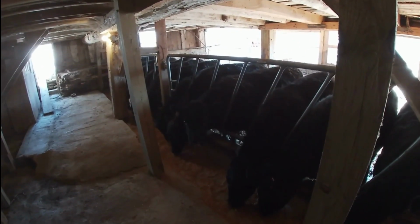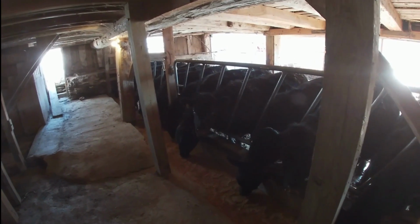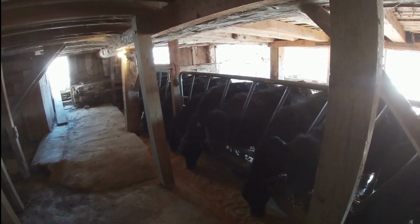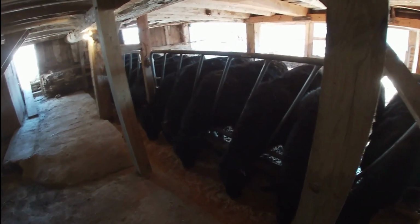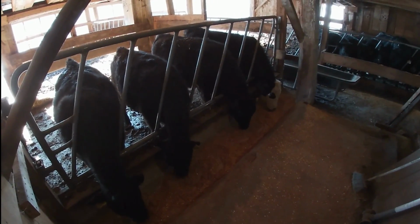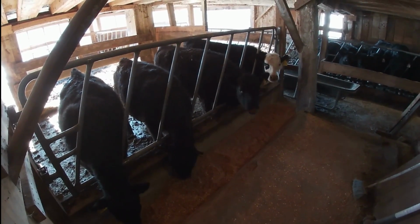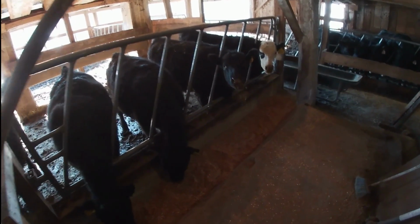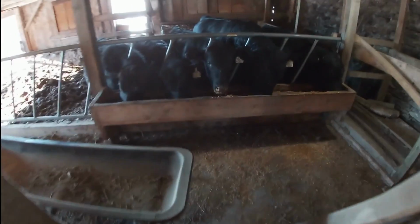We just don't have enough young ones each year to be able to provide all the feeders that we need to finish out for our freezer beef. So there's a couple of farms that will get animals off of that. We know that they haven't been implanted and they haven't had any antibiotics. We can't just get feeders out of a sale barn. Here's the bulls.